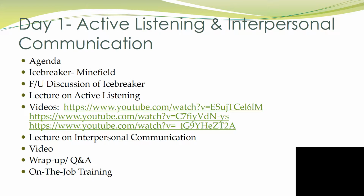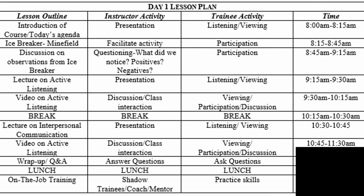And at this point, you would go on lunch and go back to the office and put your new tools into action with on the job training with your mentor. Here is our day one breakdown. So it is very clear about how long everything's going to last. As you can see, there is a break that will be put into place from 10:15 to 10:30. And then lunch, and then we will have on the job training after you come back from lunch.